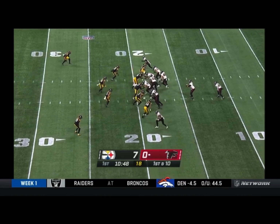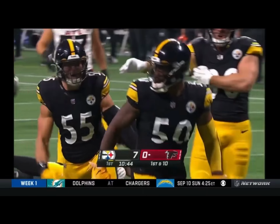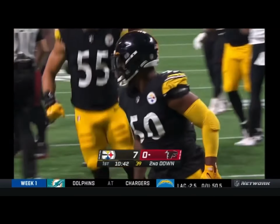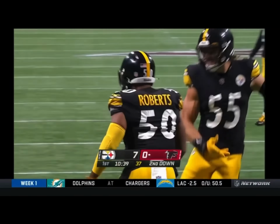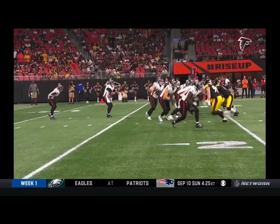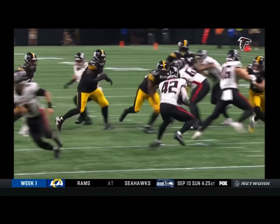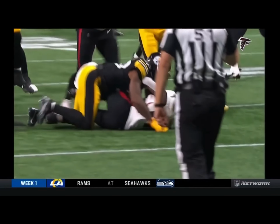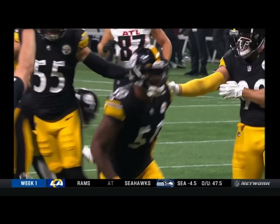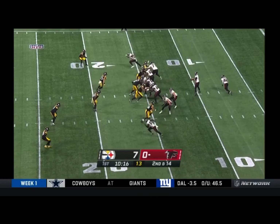Godwin Igwebuike in the backfield. He's a bubble guy, and he gets hit in the backfield. Landon Roberts with that tackle for a loss. Great play by Roberts. Spotting that crease in the offensive line. Defensive line for the Steelers up there just really doing a great job of mauling the offensive front right now, allowing those linebackers to run free. A loss of 4 on the play now. 2nd down and 14.